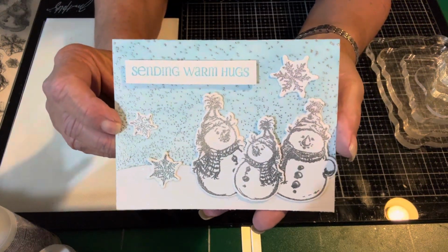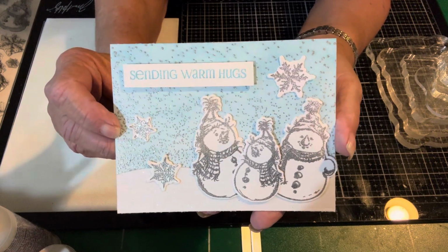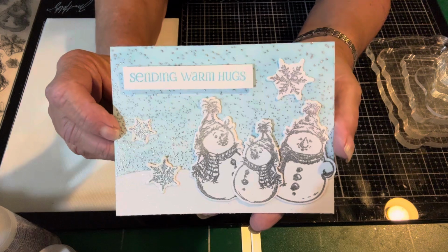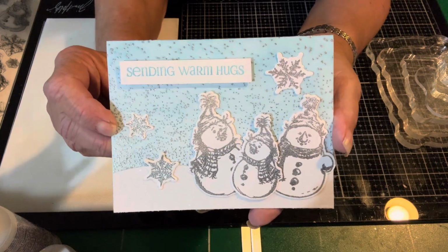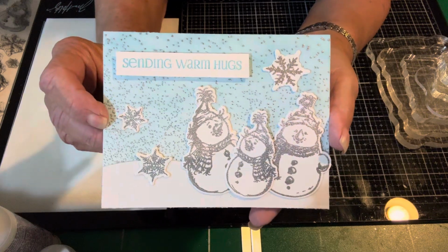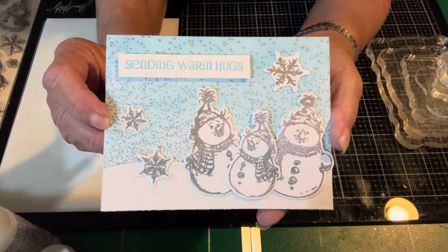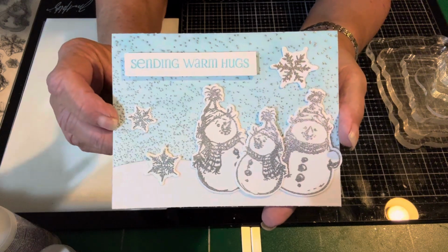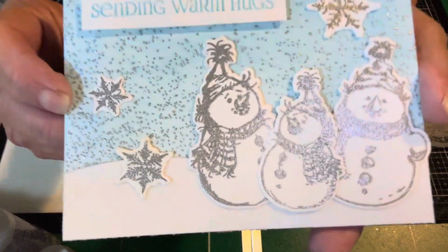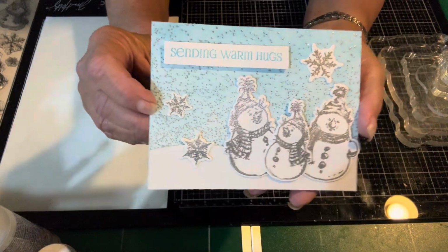I really liked how it looked when I stamped it out, and I wasn't sure if I wanted to ink blend on top because the embossing was going to resist. And I said, well, I'm going to give it a try. So you can see the embossing did resist.